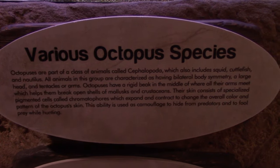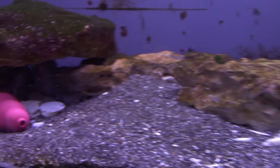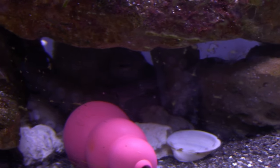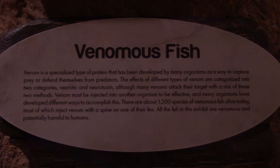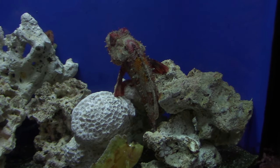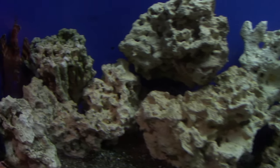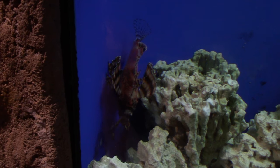Get various octopus species. A lot smaller octopus from the other one that we saw. We got venomous fish. See this big guy right here. It's weird, I was looking all over the place, saying, man, I don't even see any fish, but then I wasn't expecting it to be that large. There's another one here on the left.